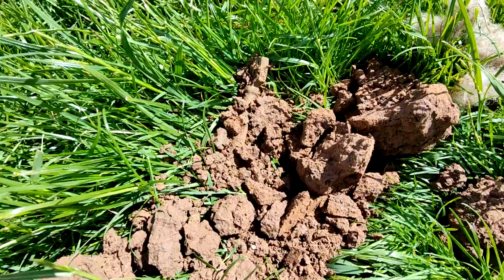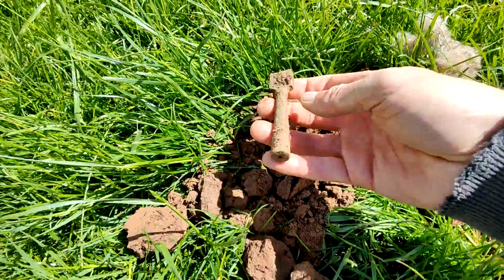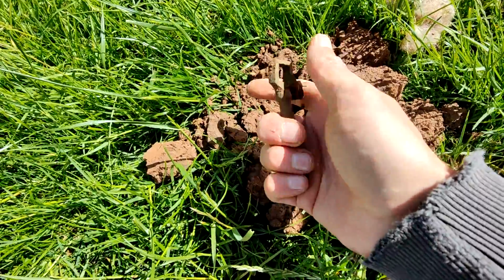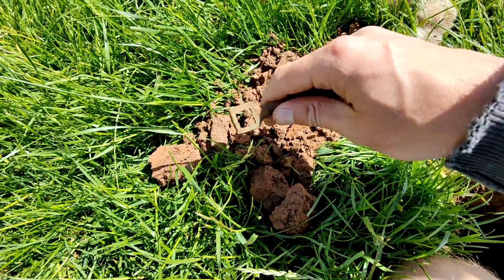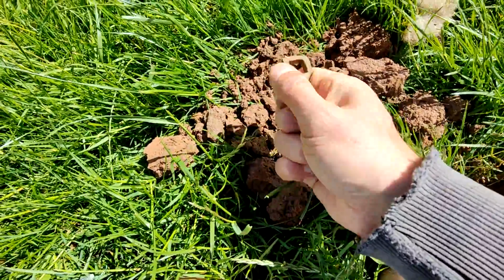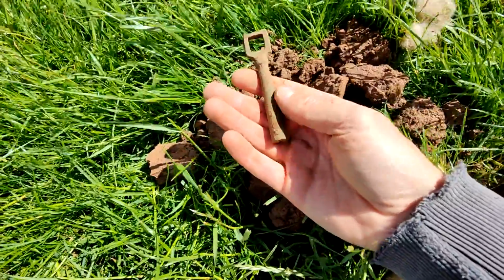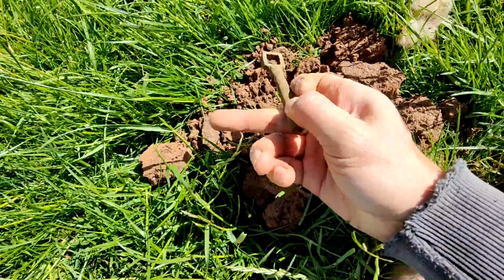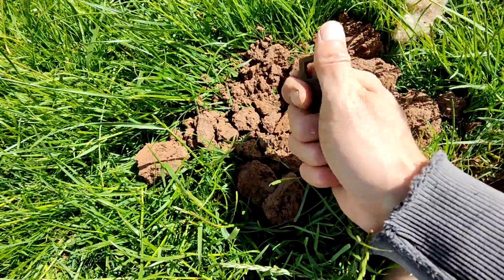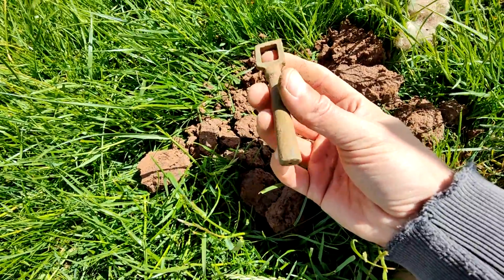Something a little bit different here, look. Some sort of key. Ooh, what is that? It's quite heavy. Oh, it's a handle for something. You know, you put it on something square, and you twist it like that, I assume. But I'm not sure what, so if any of you have any ideas what this is from, let me know. I don't think it's a barrel tap, but yeah, that's quite cool. Yeah, maybe I'll find something out about that.